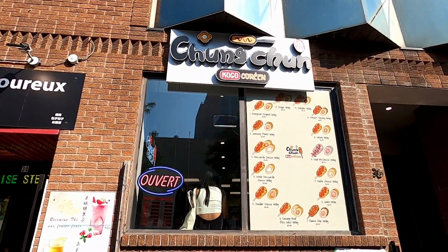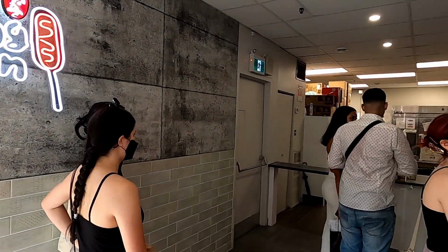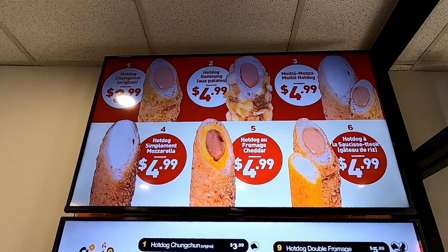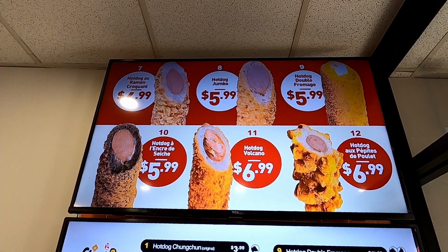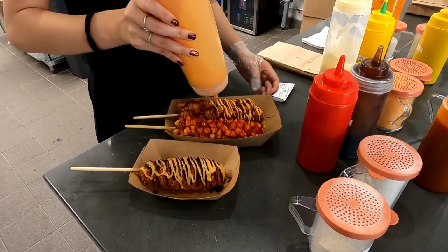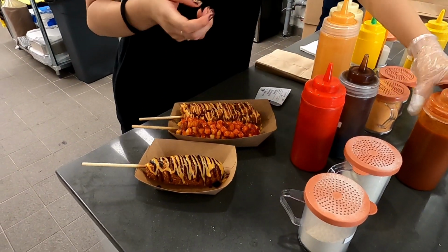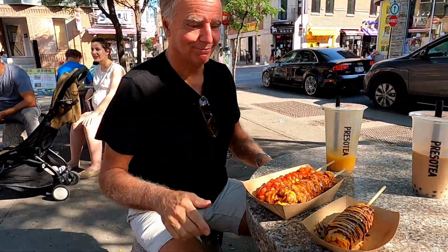Then we went across the square to Chungchun rice hot dog. Inside isn't too big, but it was pretty busy. After checking out what kinds of rice hot dogs they had available, we placed our order. Then we discussed with the staff the best toppings to get. She loaded up the rice hot dogs with unique sauces for each one. That looks tasty. We went back outside, grabbed a table, and tried each of them.